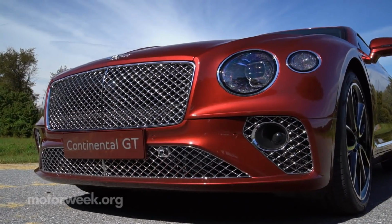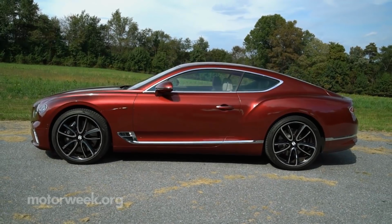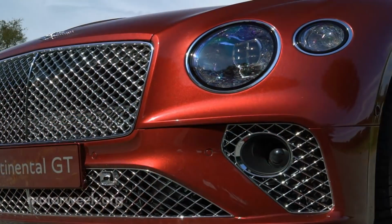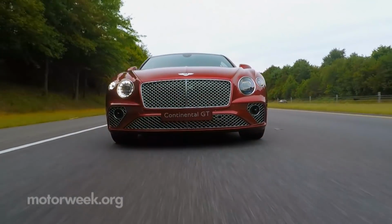Stylistically, it's not a big departure from before in any way. It's perhaps a little more athletic looking, and those exaggerated hips of the original have become even more pronounced. It looks fantastic sitting still from any angle, but appears even better in motion going down the road like it owns it.